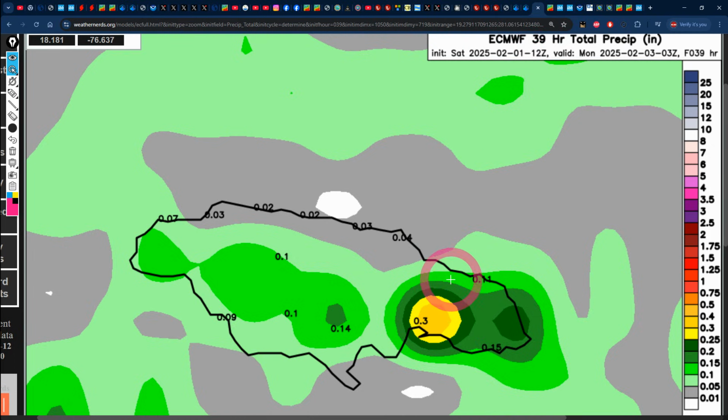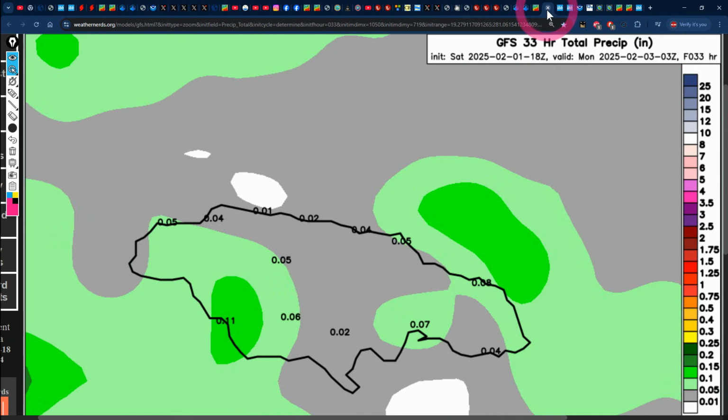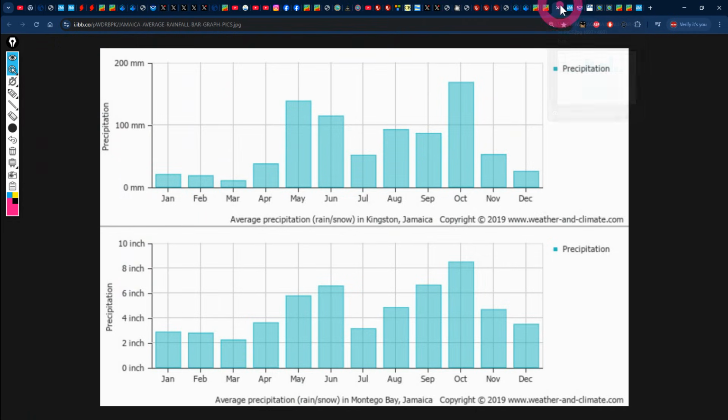The Euro is a bit more robust, with rainfall totals going all the way up to 0.3 of an inch across the east. The GFS is not so robust, only going up to at least 0.11 of an inch of rainfall across the southwest. We'll see exactly what unfolds either way.